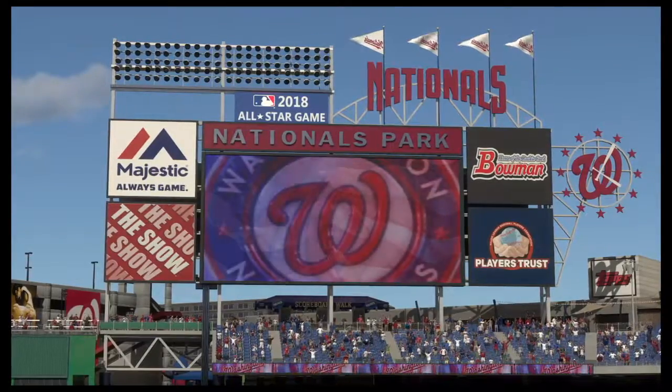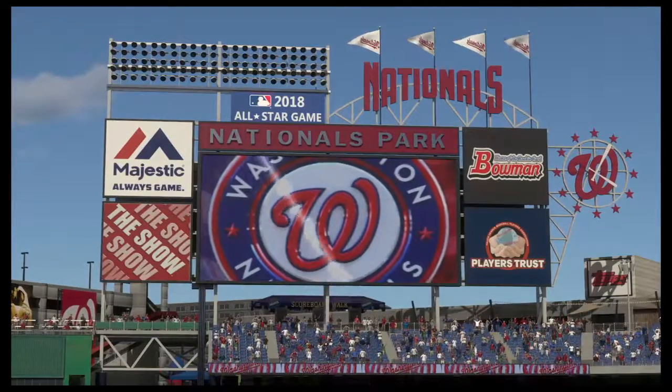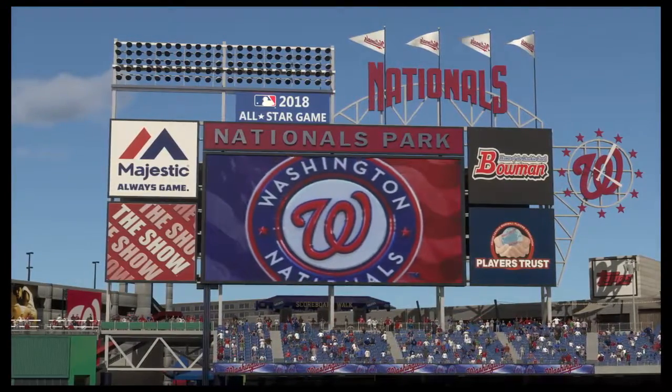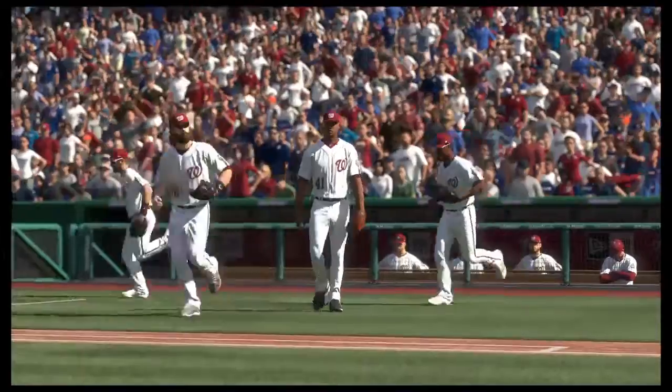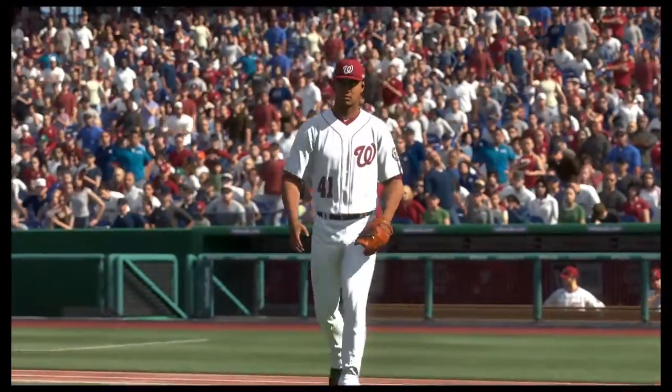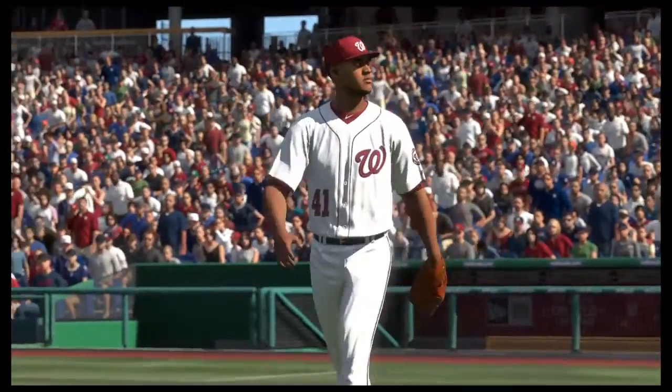We are just a couple of miles from the Capitol building at beautiful Nationals Park in Washington. Today, the 3rd and final game in this 3-game series between the Miami Marlins and the Washington Nationals. Nationals baseball starts right now.